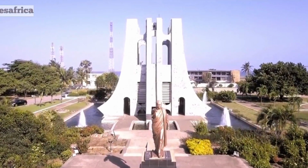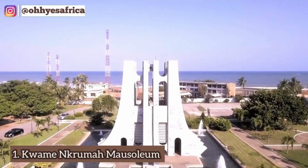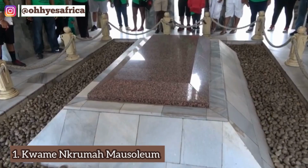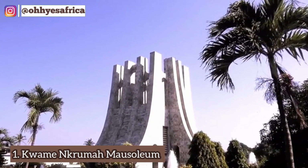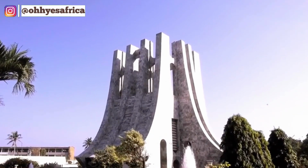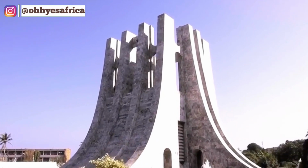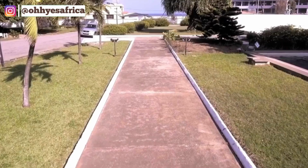The first destination on our list is Kwame Nkrumah Memorial Park and Mausoleum. The Mausoleum is the final resting place of Ghana's first president, Kwame Nkrumah. This park was previously the old polo grounds. Ghana's first president stood at the old polo grounds in Accra on the eve of Ghana's political independence to declare the country's freedom from British colonial rule.